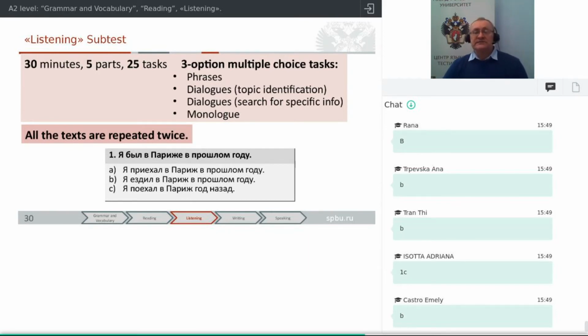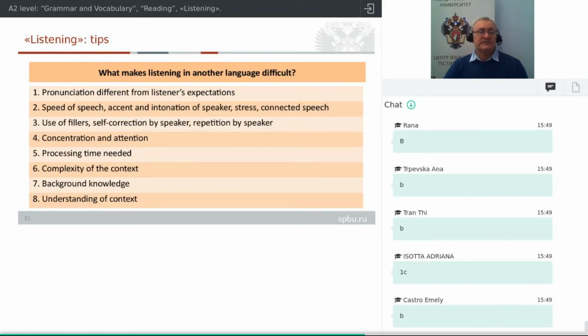Okay, let's do the same type of exercise. Some more exercises. But before this, let's look at the features that make listening in another language difficult. It's definitely speed of speech, accent, intonation of the speaker, stress, and connected speech is especially difficult at these lower levels. You need a lot of concentration and attention when listening to something in another language, and that's a bit difficult. And you should control the time effectively during the test.